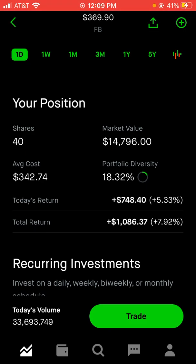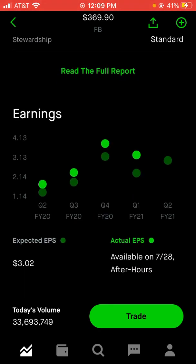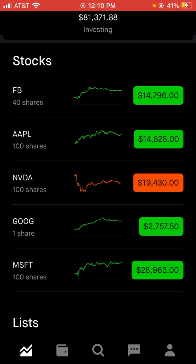So I bought it just in time, and I think they do have an earnings report next week. Take a look. So yes, on 7/28, they do have an earnings report. I do expect them to beat it because Twitter and Snapchat beat theirs pretty handily. Not saying that Facebook will beat theirs, but it's a pretty good guess that they will. So let's go ahead and take a look at Apple.